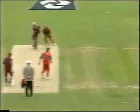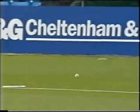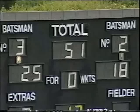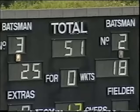That's gone straight through him. Hit with great power. Magnificent cover drive. The full follow through once again from Hines. He's very strong in that area, and that brings up the West Indies 50.